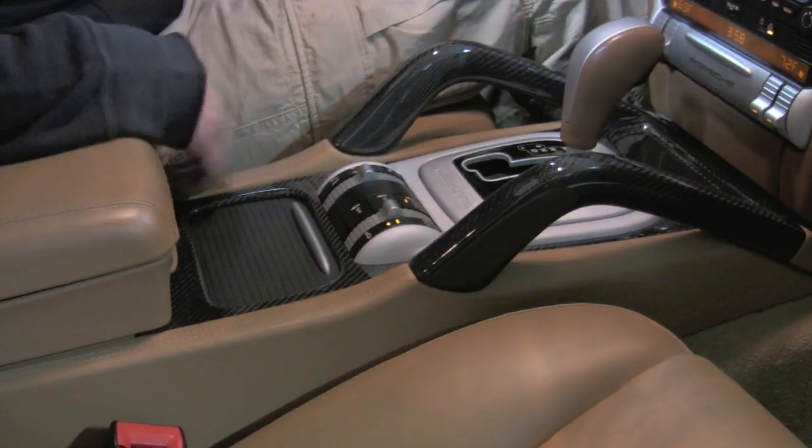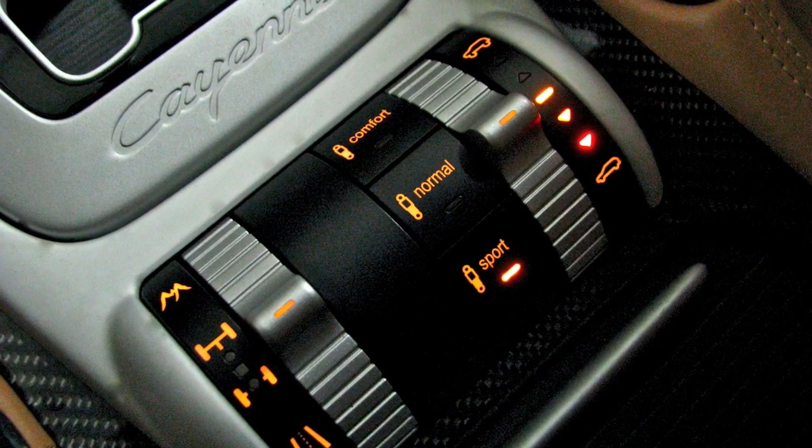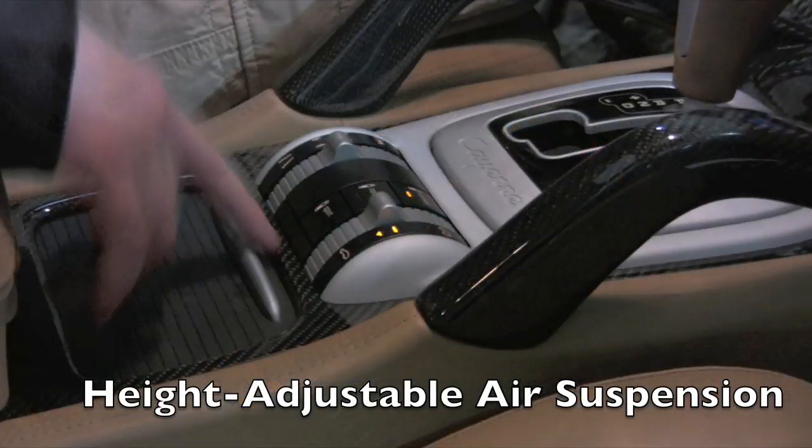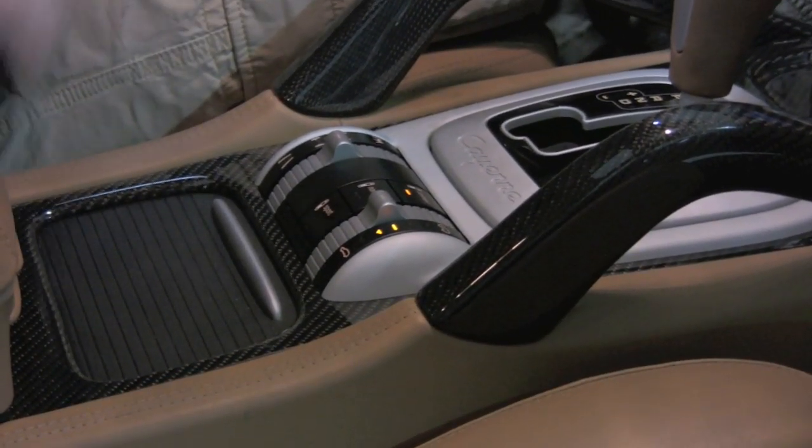And then this whole series of switches here, you got your high and low range for the four-wheel drive system. It'll switch a transfer case into that. As I said, 5-stage air suspension. You can actually raise pretty high up, even though this has 22s on it. And then obviously the access height is nice and low.